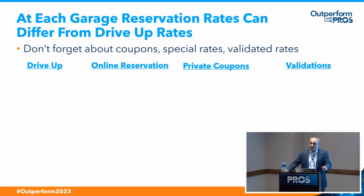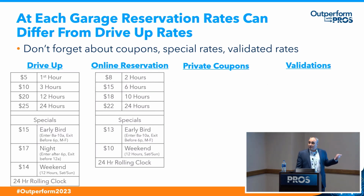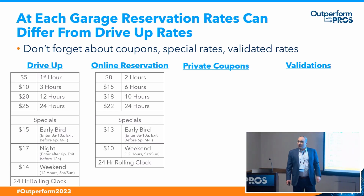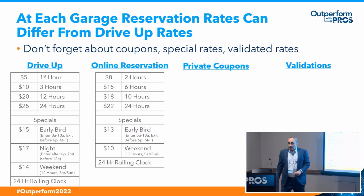So, it gets even better. Now, at each garage, those pricing structures I gave you, those are what we call the drive-up. What you see on the sign when you just pull in, pull a ticket, and then you pay when you leave. But we might have differing prices for online reservations. So you go to parking.com, you want to book ahead, you want to see what the price is. We typically discount it online. So we've got discounted rates here. And you'll notice the structures aren't even the same. We have 1, 3, 12, 24-hour rates here. It's 2, 6, 10, 24, because the consumer segments that purchase this are different versus these segments.